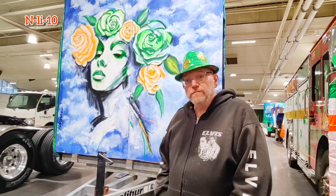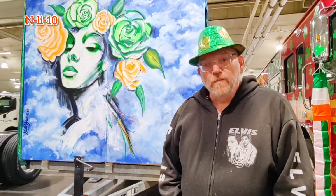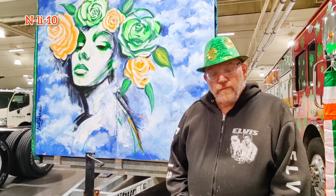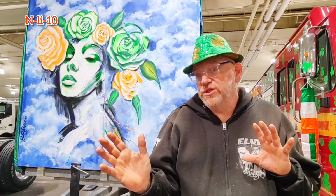Lastly, would you like to tell viewers about tomorrow's event, about how Toronto is preparing for the St. Patrick's Day parade? Like where can people come and watch live? Okay, so tomorrow's a big day. The parade route starts at St. George and Bloor. And along there you'll see the floats starting to line up.